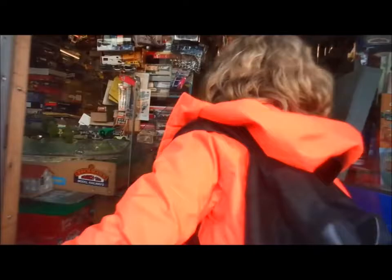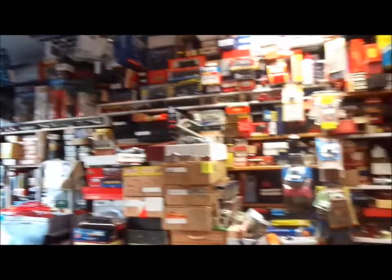So, we're in the Northfields Model Shop, and this is Witek, its owner. Hello. Tell us a bit about your shop then. It's getting more and more untidy, and I keep promising to do something about it. But it's only untidy with tons and tons of models, which is a great thing, isn't it?